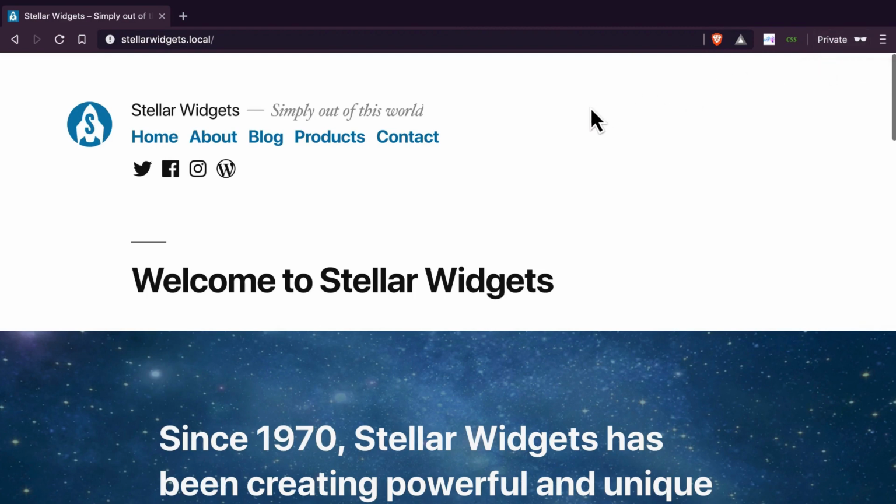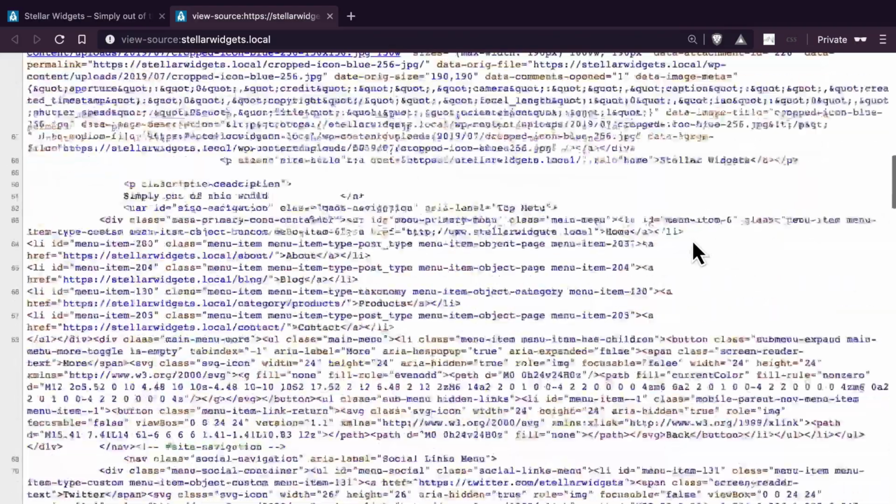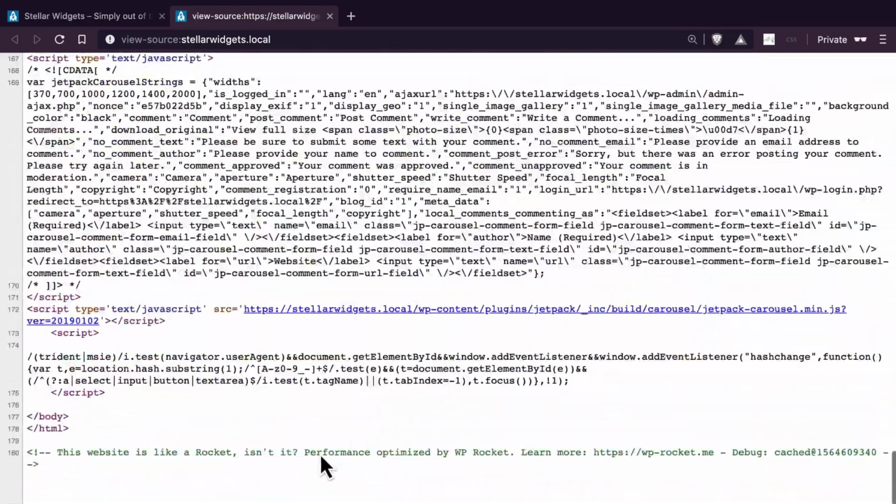The first method is to look for WP Rocket's caching footprint. Open the browser's source view of the page and scroll to the bottom. At the very end, you should see an entry like this.